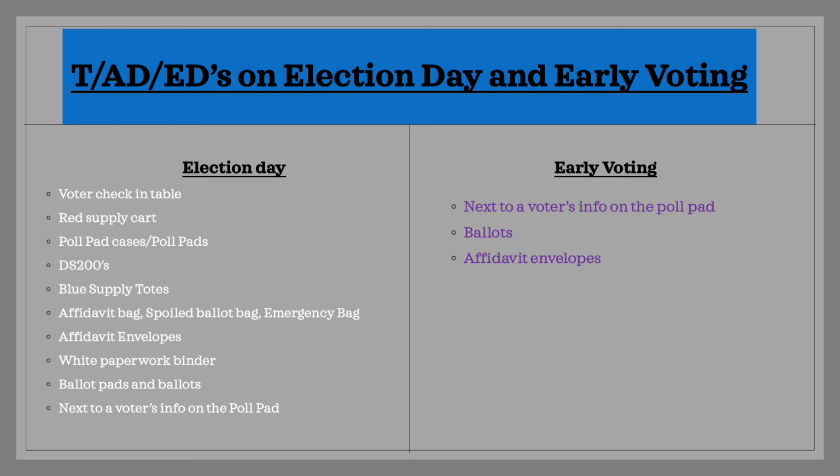During early voting, the TADED is located on the ballot. Make sure the TADED on the ballot matches the voter's information on the poll pad. The TADED is also relevant if a voter lives at another Nassau County address, and the site manager will need to manually print their ballot to vote by affidavit.